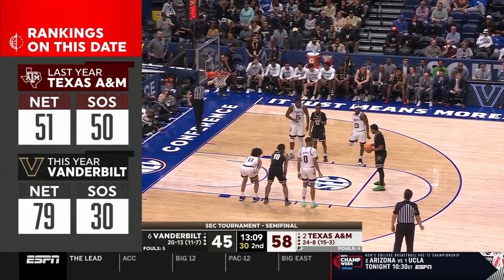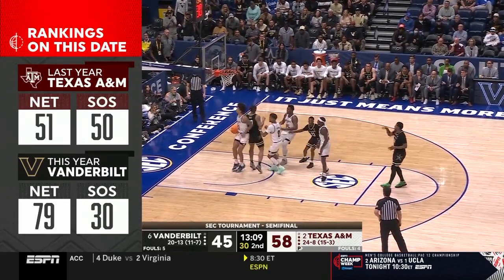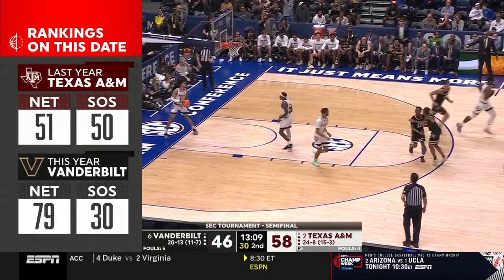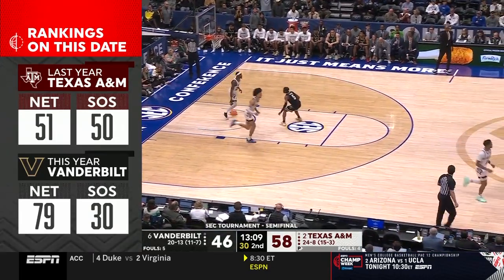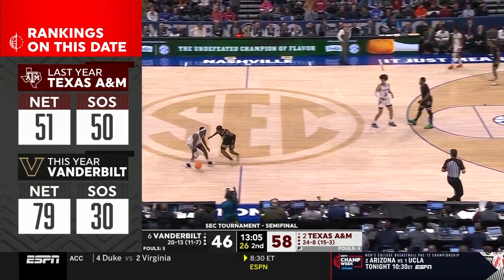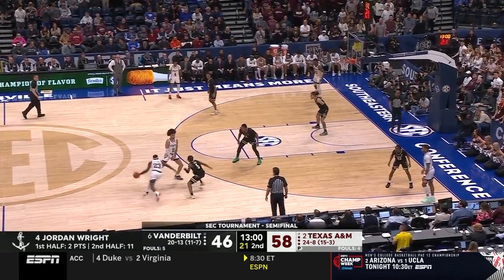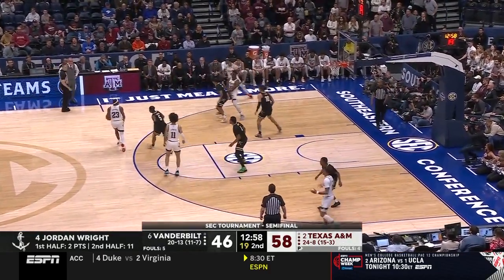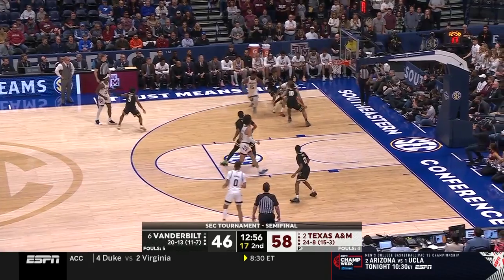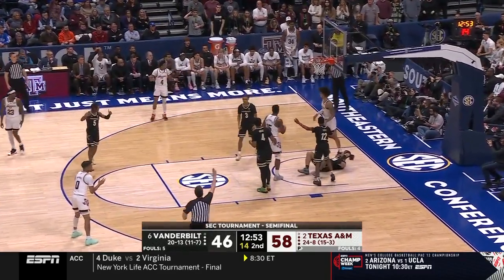And a year ago today, there's what A&M looked like with a NET of 51 and schedule strength of 50. That NET is a little bit of a concern if you're Vanderbilt with a NET of 79, considering the highest NET to get an at-large so far in the last 5 years, St. John's in 2019 with a NET of 73. Right there with 10 minutes to go, down 10, Jerry Stackhouse's guys continue to track.